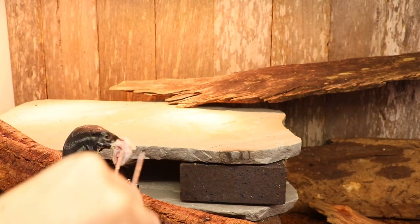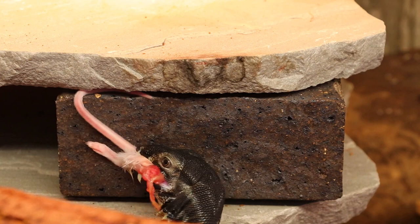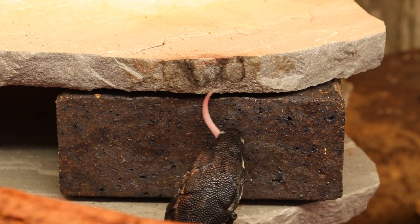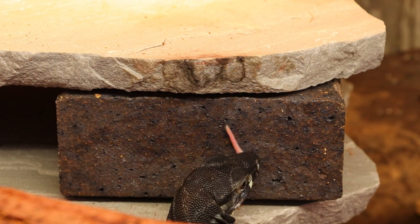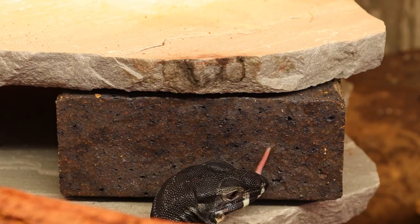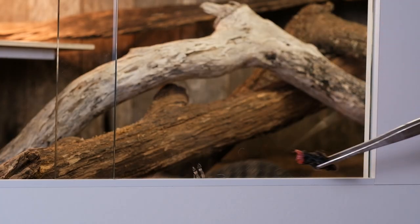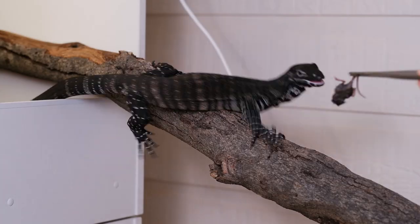Being a monitor lizard, and a lace monitor lizard at that, Forrest has an excellent feeding response. In these clips where he's almost 1 year old, it's the middle of winter, so his feeding response is as strong as it can be, believe it or not.